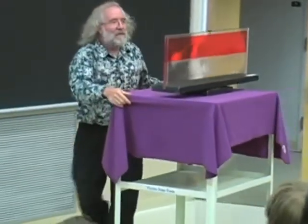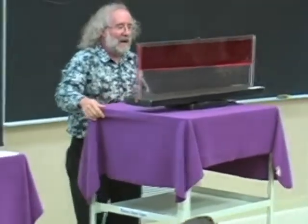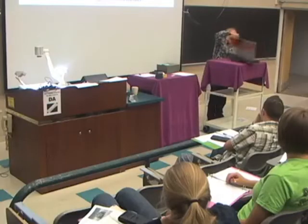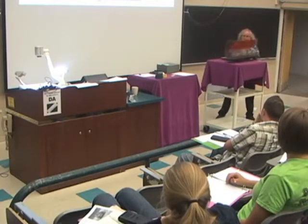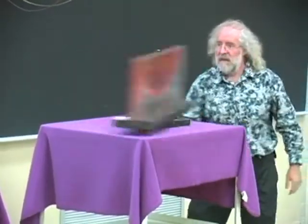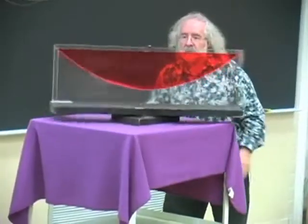Rather than just rolling it back and forth in front of the class, how about if I was to spin it? Oh, yeah. And that's what this is about. This is really about the spin. Okay, now think about this. As this thing goes, it makes this kind of nice parabolic shape. That tells me there's an acceleration.